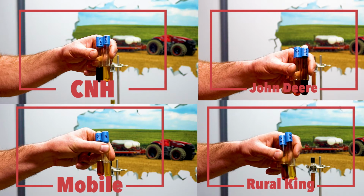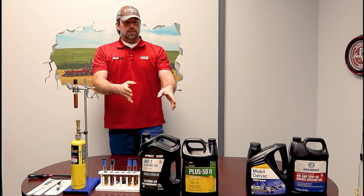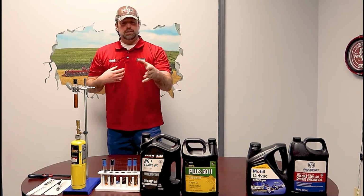So from the testing that I did, what I can figure out is that with the 500-hour oil change intervals with this product, the additive package must be doubled or tripled, with different anti-wears and viscosity improvers, to make it change color that much that quick, where these others are lacking. So that's my test results. I think these are the obvious winners in our line of business and your line of business.